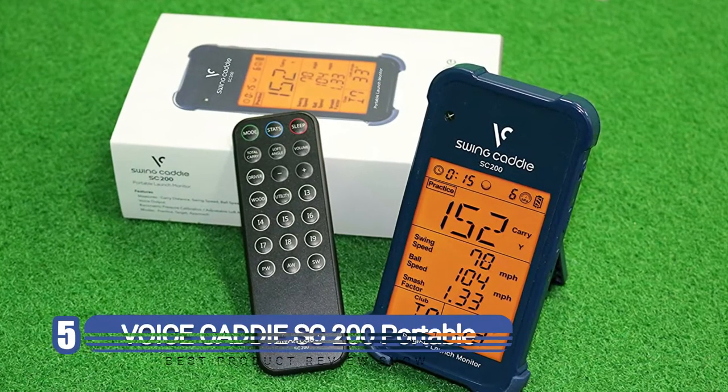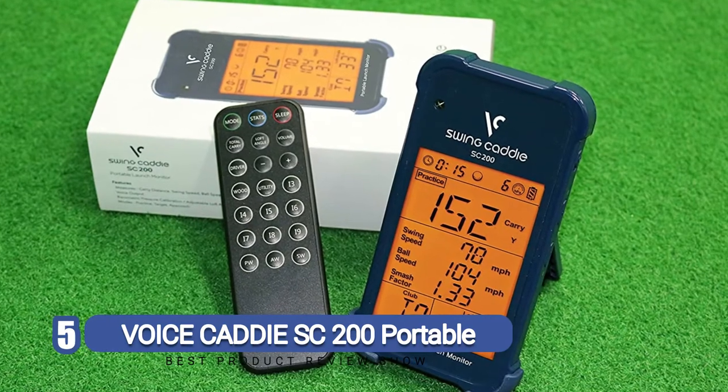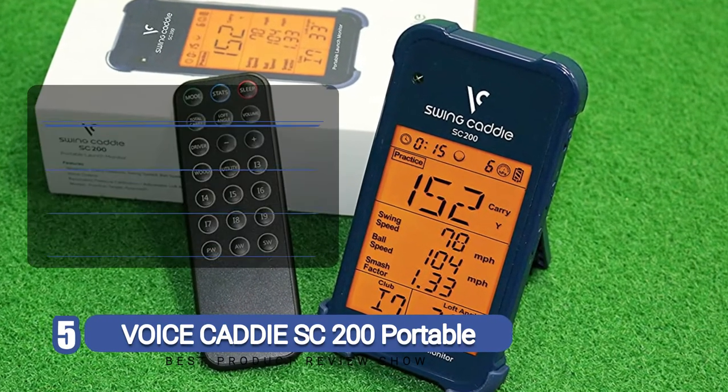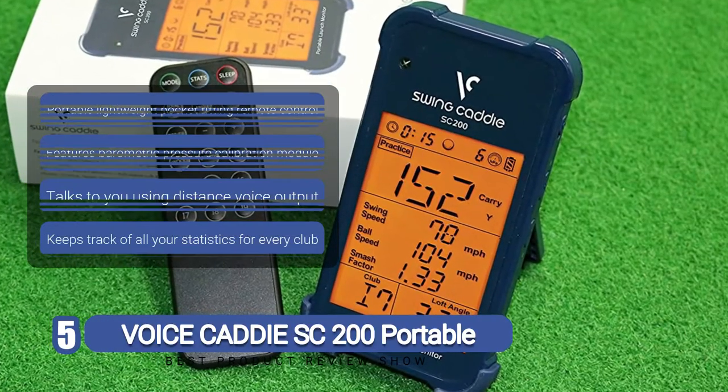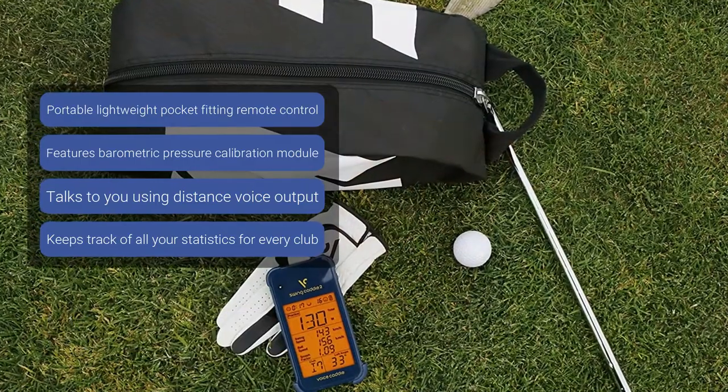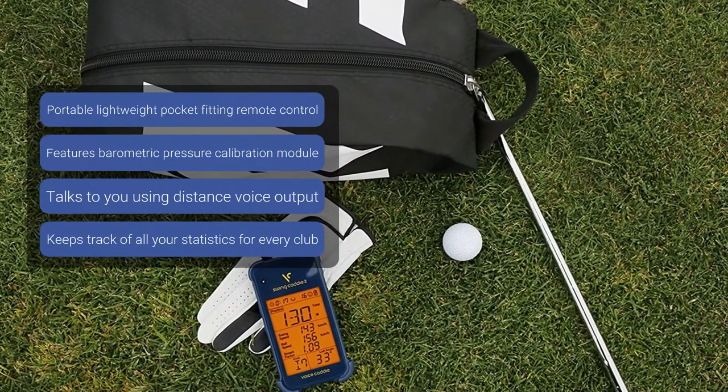Number 5, Voice Caddy SC200 Portable. The Voice Caddy SC200 Portable Golf Launch Monitor with audible output provides 3 basic and distinct modes to let your play of golf stay stimulating and exciting so you can get the very best out of the practice.